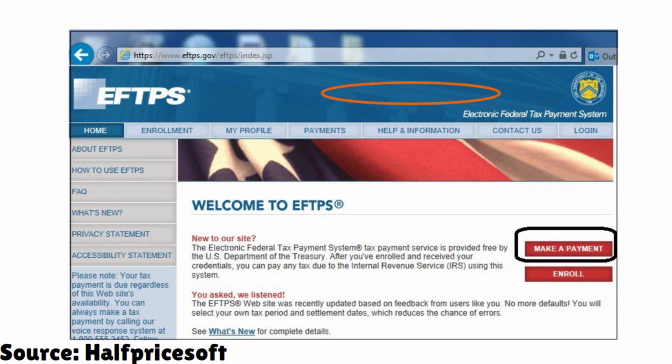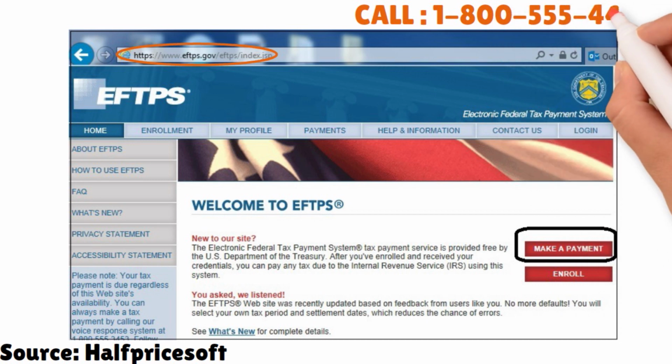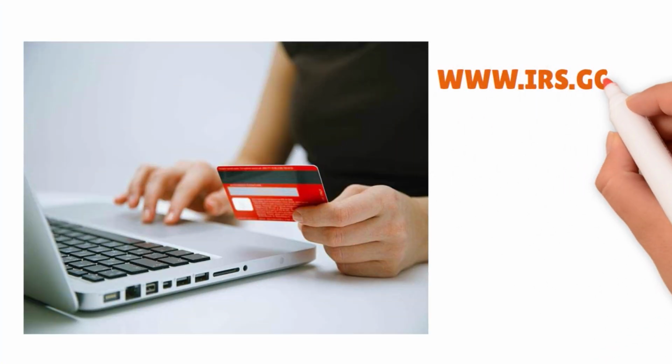So you can visit EFTPS.gov, or you can call 1-800-555-4477. The number again is 1-800-555-4477. And you can make payments weekly, monthly, or quarterly. You can actually even schedule payments up to 365 days in advance. That's fantastic, folks. And you can also learn about the credit card option at www.irs.gov. Remember though that you might be charged a convenience fee for using your credit card to make estimated tax payments.